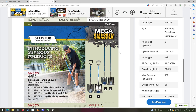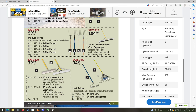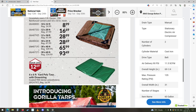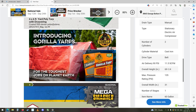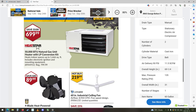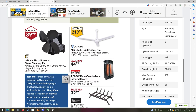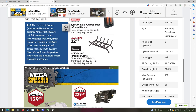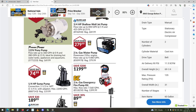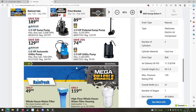Sweeping machines, shoveling machines, forking machines, raking machines, oh man. Tarping, oh tarps, yep. And heaters, 50,000 BTU, that's a good size one. $700, that's not too bad. Ceiling fans. Good little water pumps and submersible pumps. Good for that.